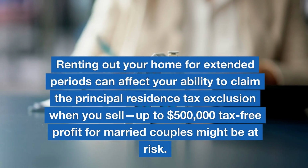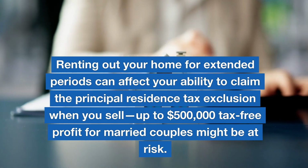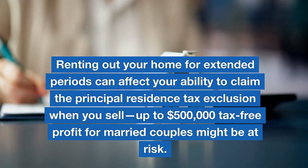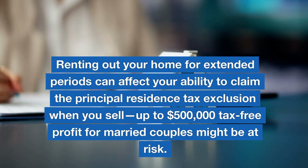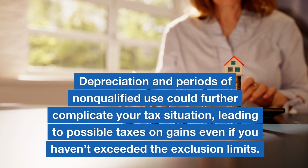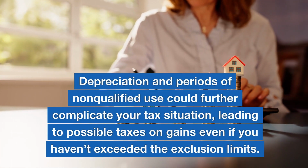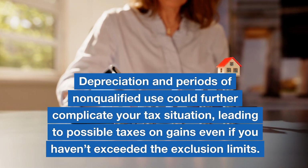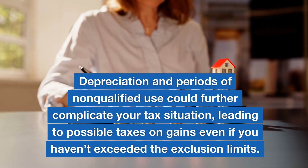Renting out your home for extended periods can affect your ability to claim the principal residence tax exclusion when you sell. Up to $500,000 tax-free profit for married couples might be at risk. Depreciation in periods of non-qualified use could further complicate your tax situation, leading to possible taxes on gains even if you haven't exceeded the exclusion limits.